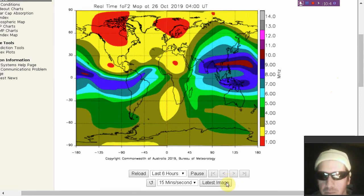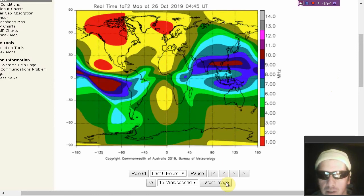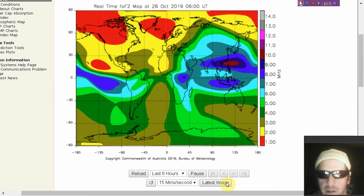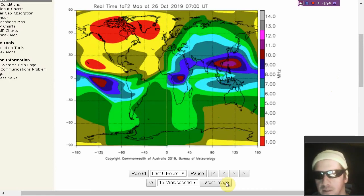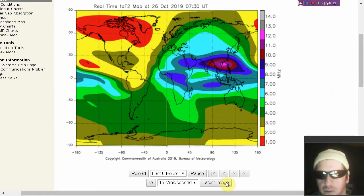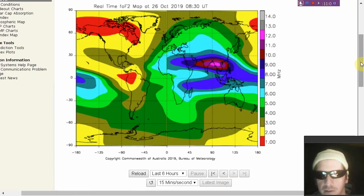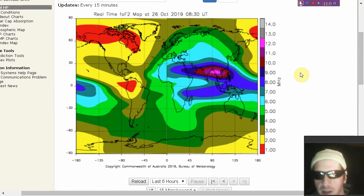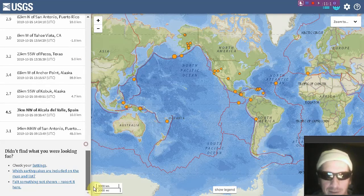And let's just put it on the latest image here. There's 5:30. There's 6 o'clock. There's 7 o'clock. And we do see a sudden charge up there over the Central Pacific. Anyway, there's the latest image. And it looks like it's simmered down a little bit in the past hour. As we did show prep, once again, stuff happening.